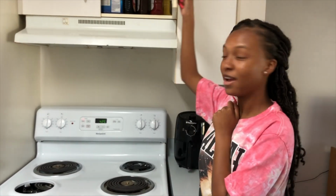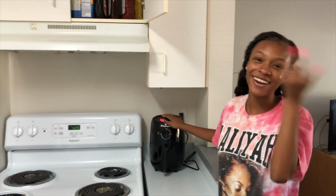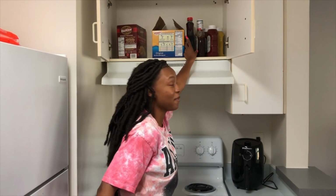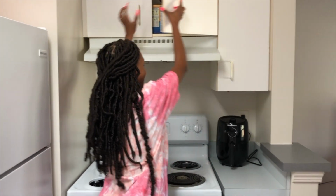Everyone loves our little toaster maker. Our air fryer. That's an air fryer. Okay, and then we got this. We literally have syrup, but no pancakes. We have waffles, y'all. Maya's baking right now. She's cooking some little bagel bites. Okay, so you go on the side, and then we have our trash can.